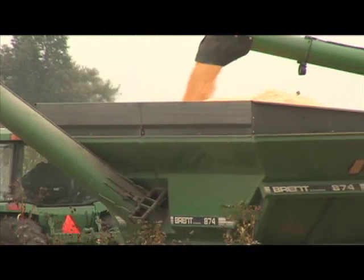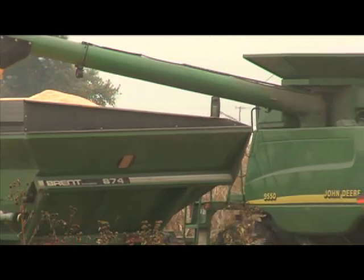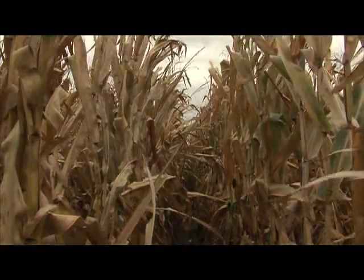Harvest is when you really want to see results. And thanks in part to A6309's overall agronomic package and excellent dry down, you will. The first thing you notice when you walk in here is it's good agronomics, it's good standability, and we can attribute a lot of that to a strong stalk late in the season.